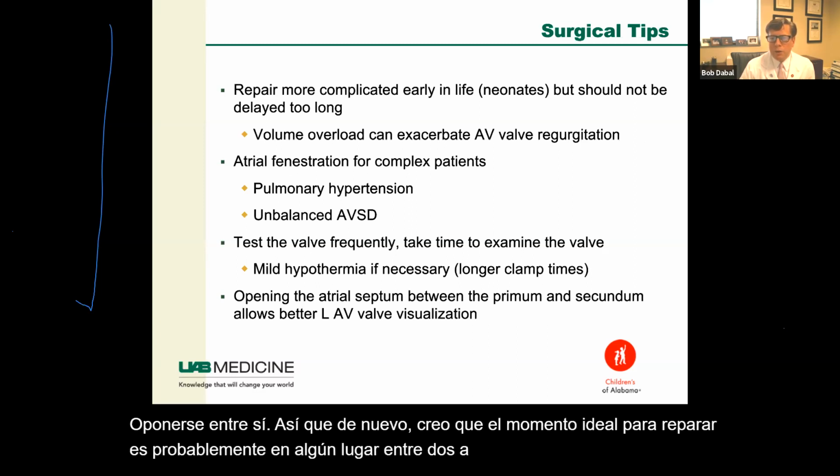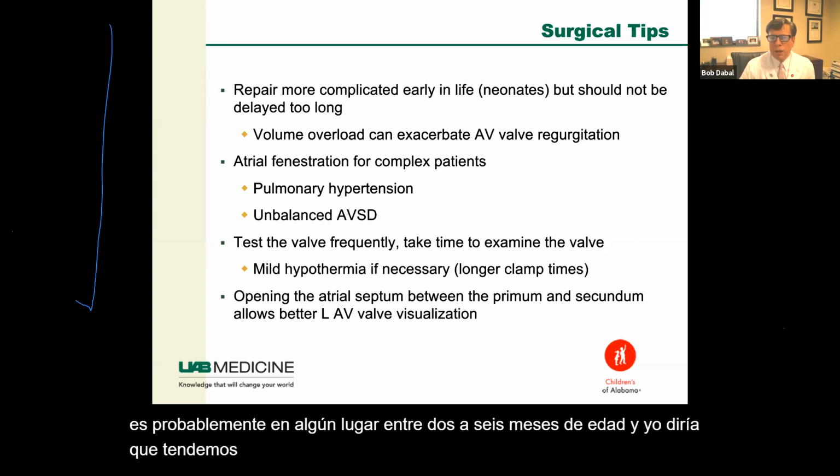So again, I think the ideal time to repair is probably somewhere between 2 to 6 months of age, and I would say we tend to do it probably more in the 2 to 3 month range.